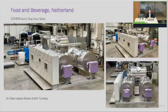In terms of food and beverage, one of our most prestigious projects was for a big food and beverage company in the Netherlands. We're not allowed to tell the name, but they are producing some very sweet black soft drink. Actually, these electric boilers are electric clean steam boilers, since in the food and beverage industry clean steam is required. Clean steam is always necessary when the steam is getting directly in contact with any food product, for example, for sterilization process. So the complete unit is made out of stainless steel. It was also completely skid mounted, 2 units of 2-ton boilers.